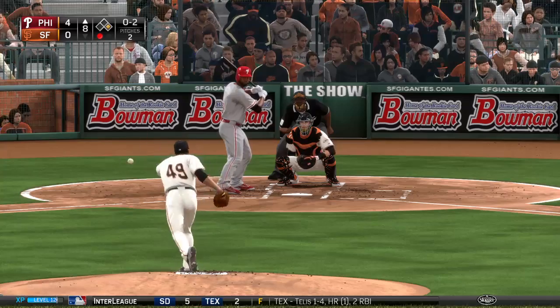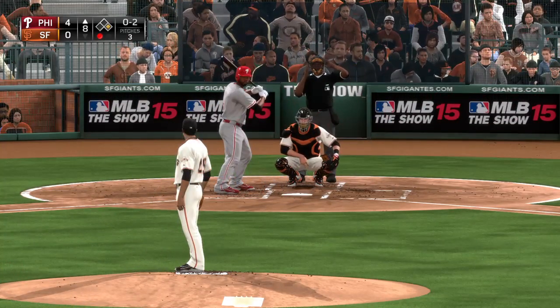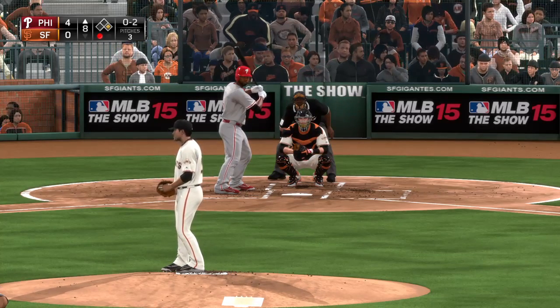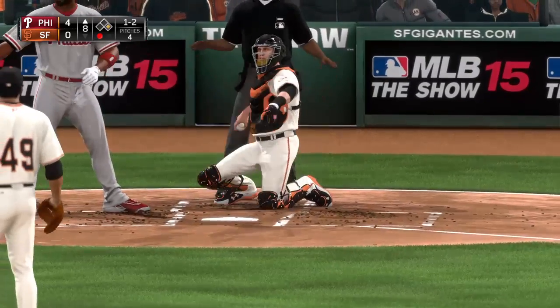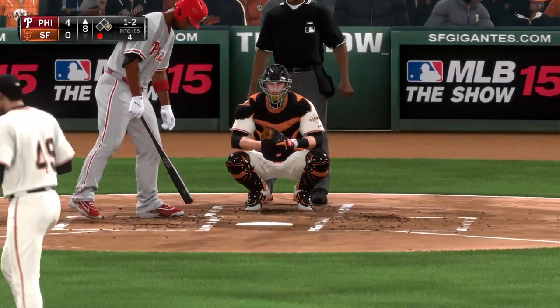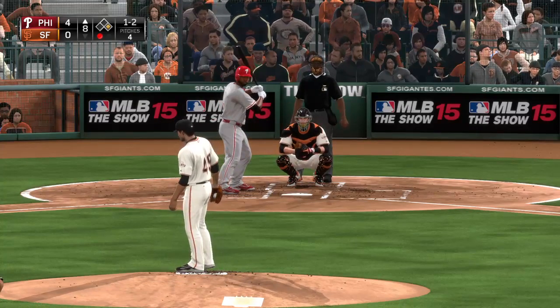Has a look. Now the pitch. And that swung on and fouled straight back. Another 0-2 home. Takes something off, but it's 1-2 now. Got to be careful here with a run in already. You don't want to let one get away from you and lose the possibility of a double play.